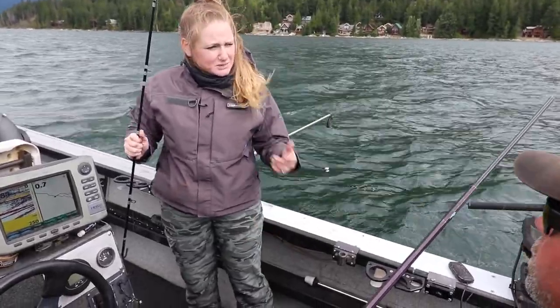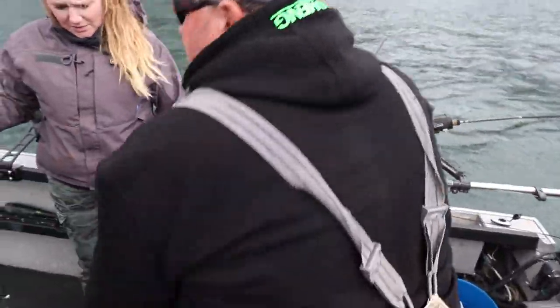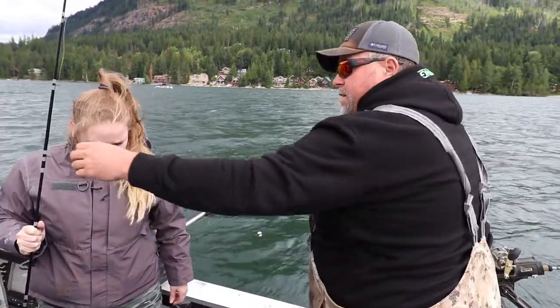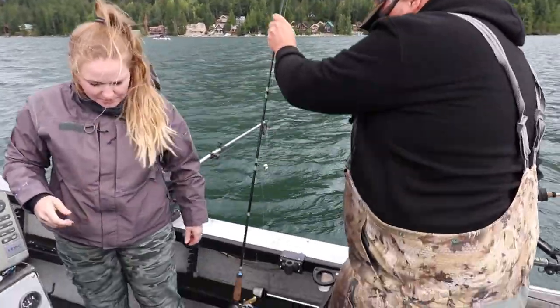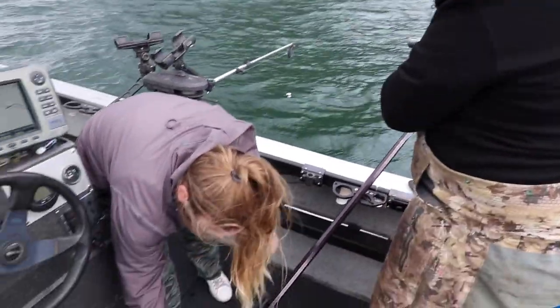How many years do they spend out in the ocean, Shane? They're 3 to 4 year fish, so they will spend a year in the lake before they actually go out to the ocean. So these are 3 or 4 years old, Shane? Yes, correct. And these are coming in to spawn now, or?